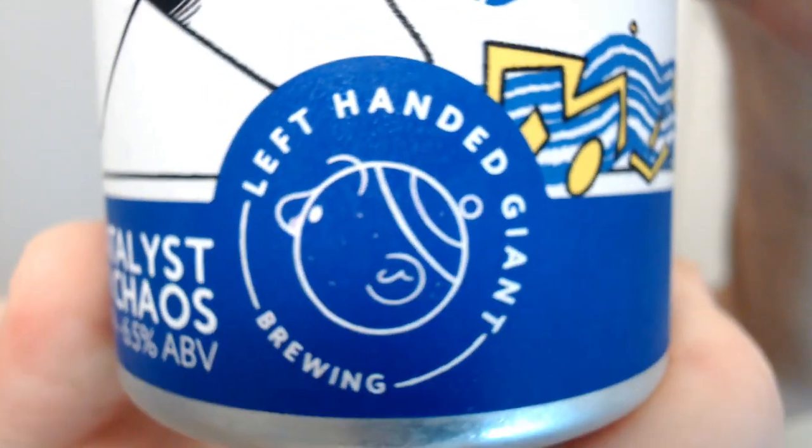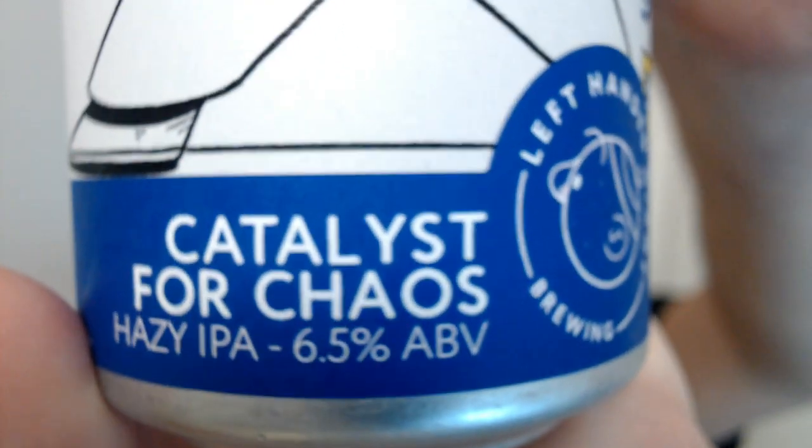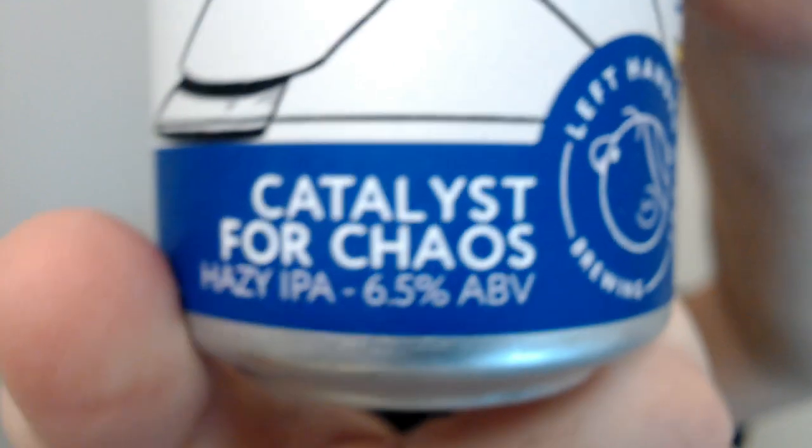Left-Handed Giant Brewing, I should say. There we go, Left-Handed Giant. This one is called Catalyst for Chaos. It's a hazy IPA at 6.5. Pretty cool.